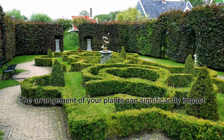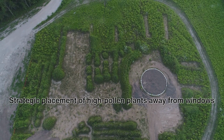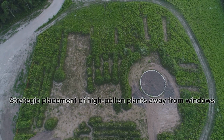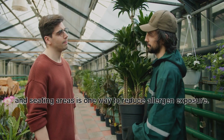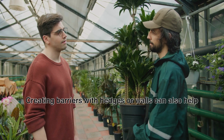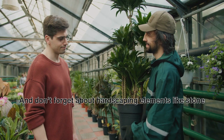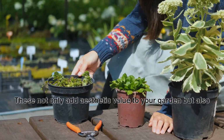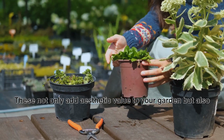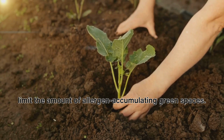Finally, we move on to the third secret: your garden layout. The arrangement of your plants can significantly impact your exposure to allergens. Strategic placement of high pollen plants away from windows and seating areas is one way to reduce allergen exposure. Creating barriers with hedges or walls can also help contain pollen. And don't forget about hardscaping elements like stone pathways and patios. These not only add aesthetic value to your garden, but also limit the amount of allergen-accumulating green spaces.